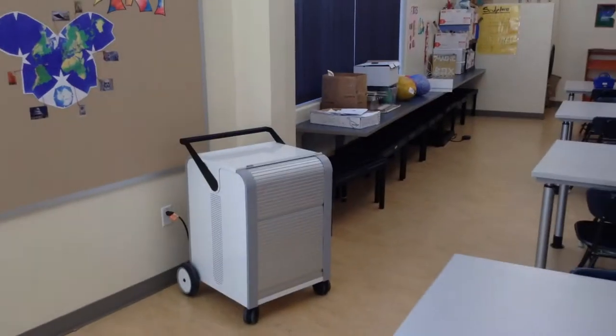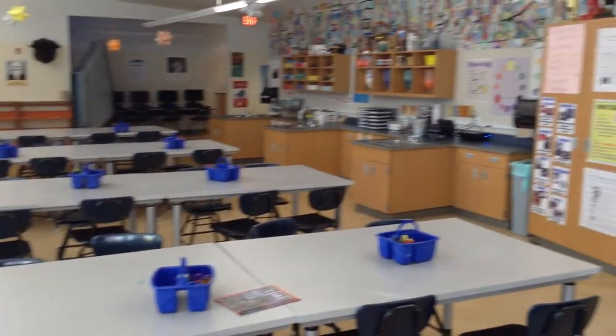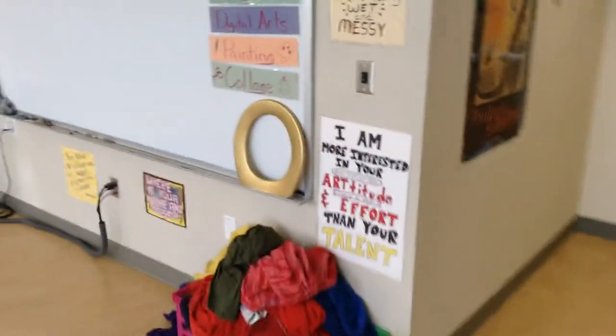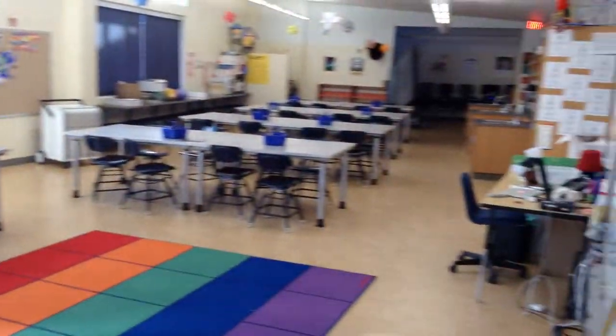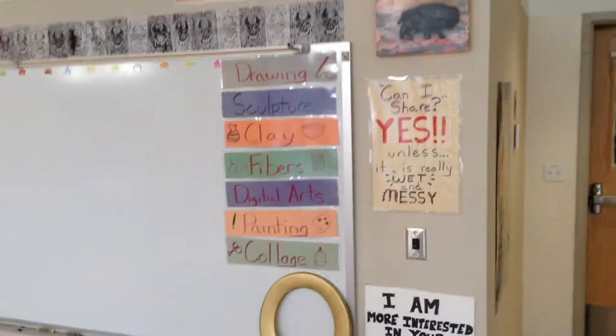So, let me do a scan around the room just so you can kind of see what the classroom looks like, and then we'll go into details. There's my desk, and there's a carpet right here. Here, let me step back to the door so you can kind of see everything in perspective. Yeah, carpet, tables. Cool.